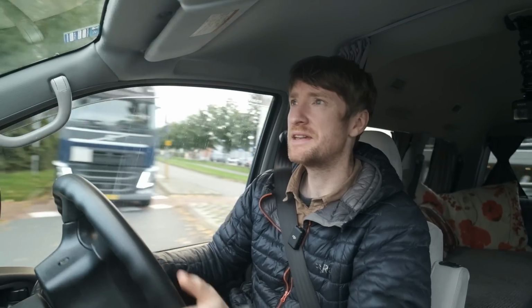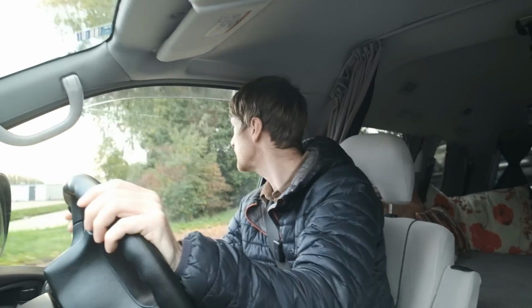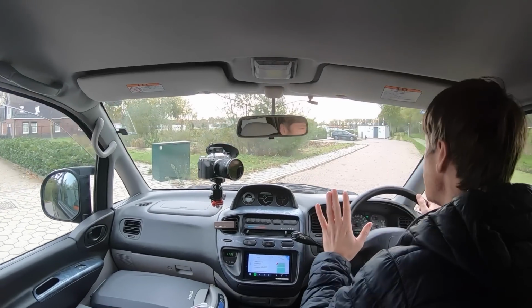Alright, so it looks like I'm going into a pedestrian zone. Admittedly, not a wilderness area. We'll get more of that as we go north towards Sweden.